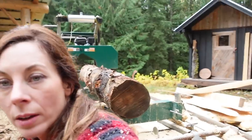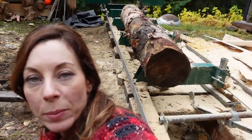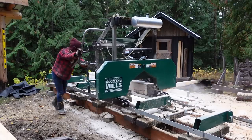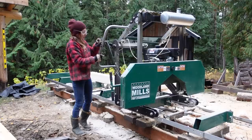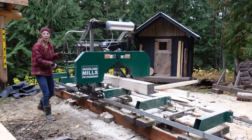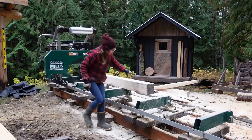So I have Mr. Birch on now, and I've been picking at the bark, like my fetish of peeling the bark off the tree, which is really satisfying to do, and it's also purposeful because it's a good fire starter. So I've been peeling away at that.